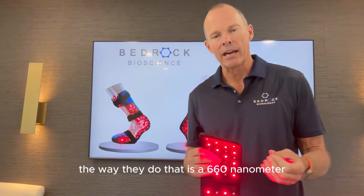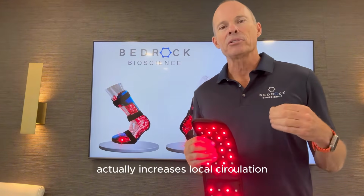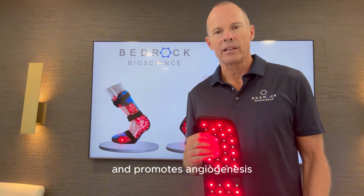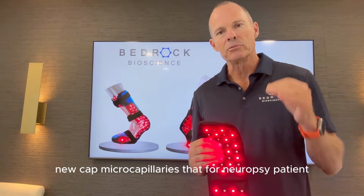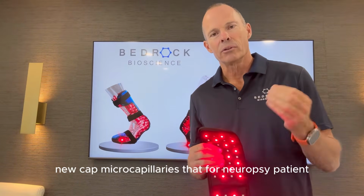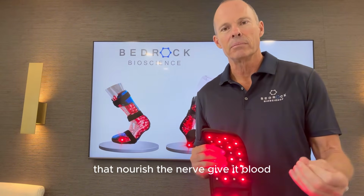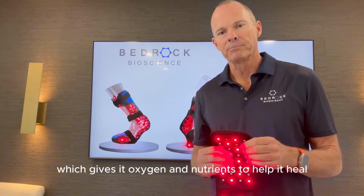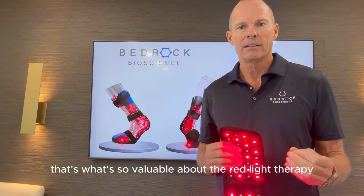The way that they do that is the 660 nanometer, the red light therapy, actually increases local circulation and promotes angiogenesis. Angiogenesis is basically the creation of new blood vessels, new microcapillaries that, for a neuropathy patient, would be the capillaries that go around the nerve, that nourish the nerve, give it blood, which gives it oxygen and nutrients to help it heal. And so that's what's so valuable about the red light therapy.